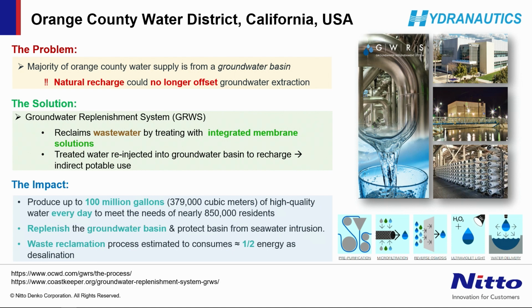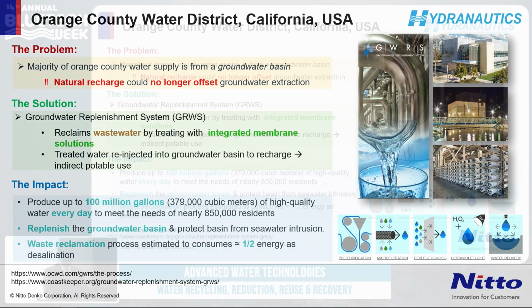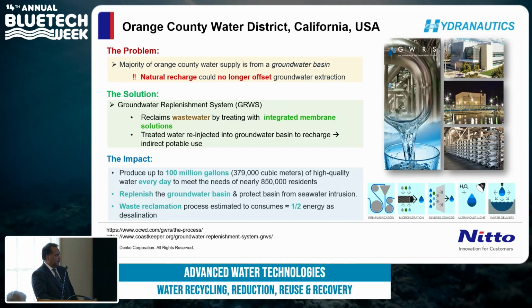What it does is replenish the groundwater basin, which is a good thing to do, and also protects the basin from seawater intrusion, given the proximity to the seawater, right? So it achieves both the targets. And it does this at half the cost of seawater desalination.